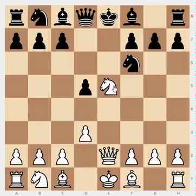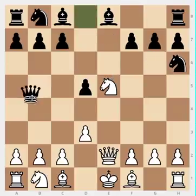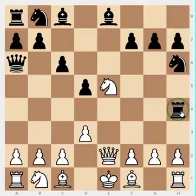Now, what's the difference between a discovered check and a discovered attack? In this case, I managed to also say check when I jumped off with my knight. But if, for example, that was another piece, let me change the position just a bit, and then you guys will see a perfect example of a discovered attack. So now I'll put that knight over there, that queen will go somewhere here, and this is a decent example. I just want to put this rook on h4.